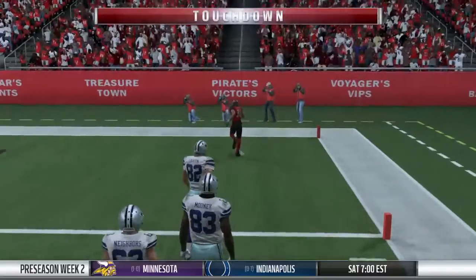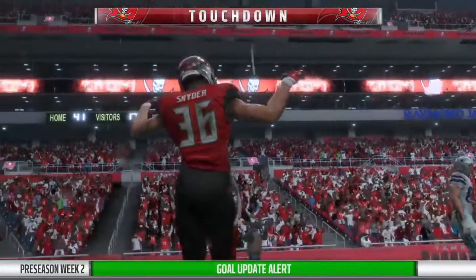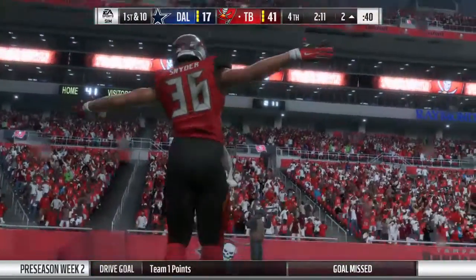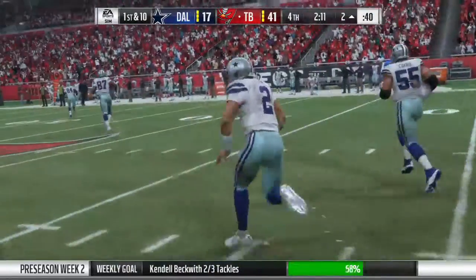And he returns it to the end zone. A fumble recovery touchdown for the Bucs. Huge play by the defense, not only to force the fumble, obviously, but to return it for a touchdown.